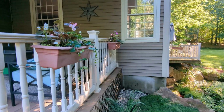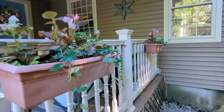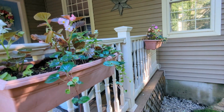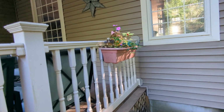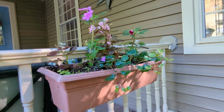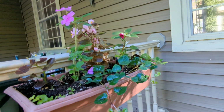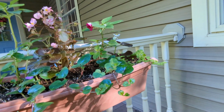Here on the side porch are 2 window boxes. And we also put these together. And they're looking a little sparse because the chipmunks have been coming in and they've been taking whatever plants they want. But overall, the plants look okay. I just need to come in here and maybe add a few more plants just to replace whatever the chipmunks have taken out.